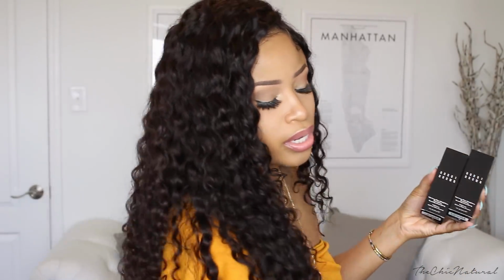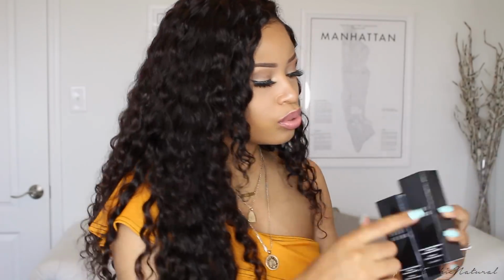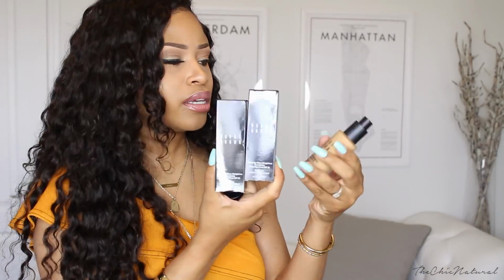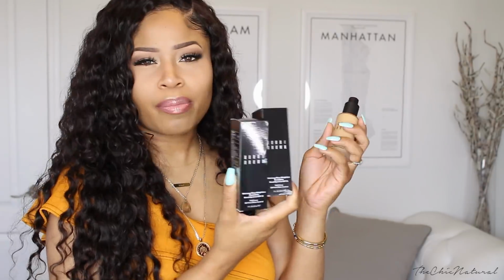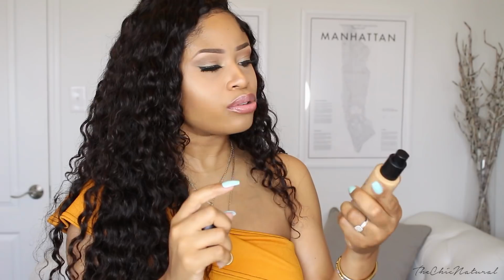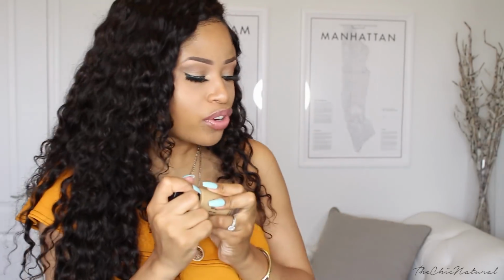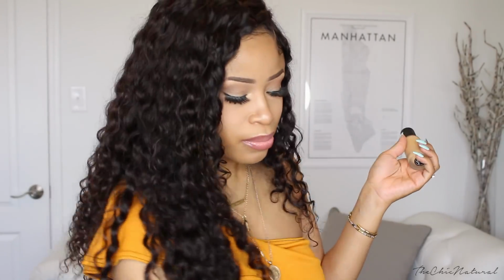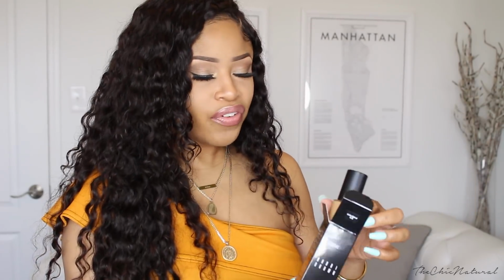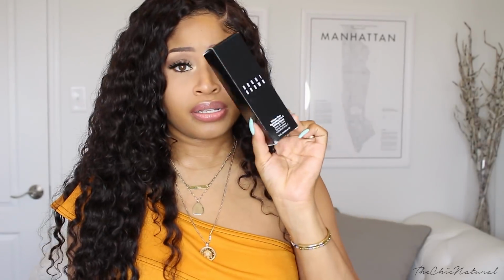They sent me 3 foundations. They sent me this one in Golden Natural, one in Honey, and one in Cool Honey. So I'm guessing they just took a stab at what my foundation shade would be and then sent me a couple to try out. So I'm going to be trying these out. Hopefully one matches, or maybe I can mix them so that I can find a match, and I'll see how the foundations are. And then they also sent this Primer Plus Hydrating 3-in-1 setting spray.